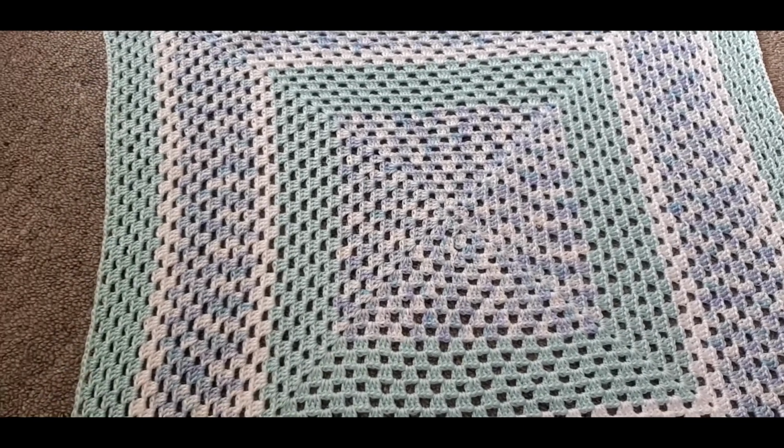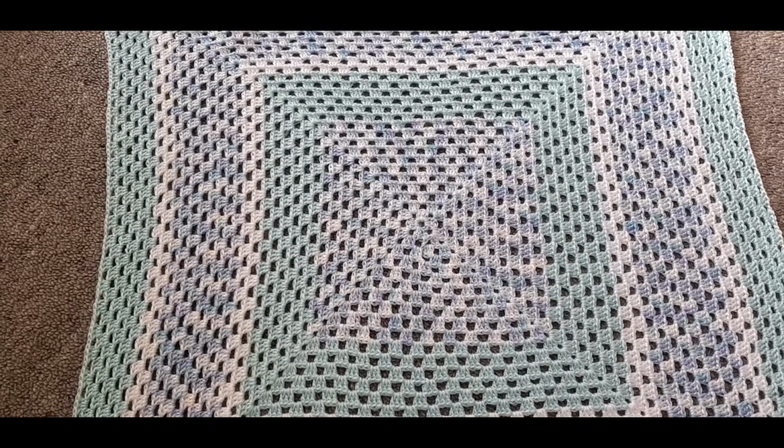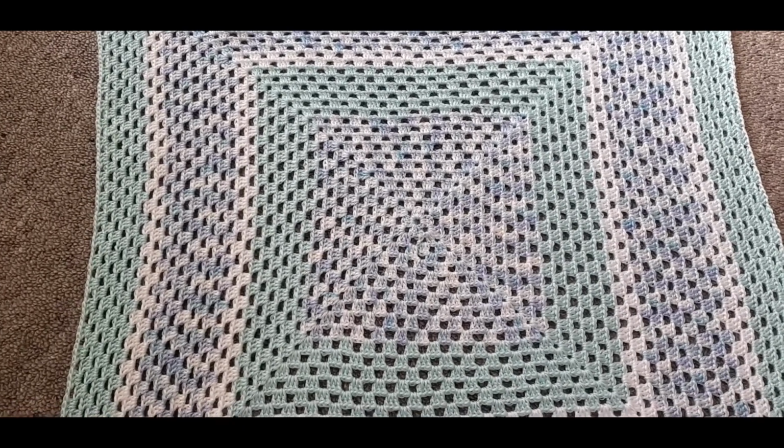Right, I'm just trying to show you how there is no line for the joining, even though I haven't turned. I've only turned once just to do the pattern.